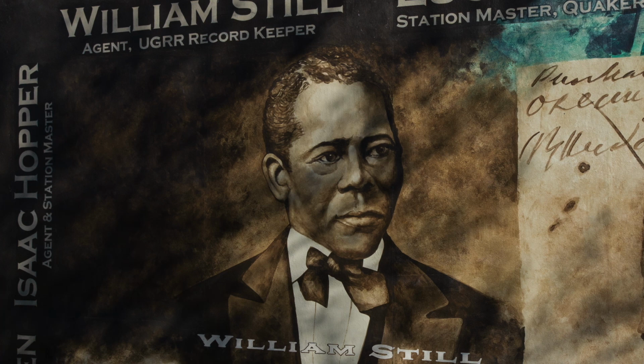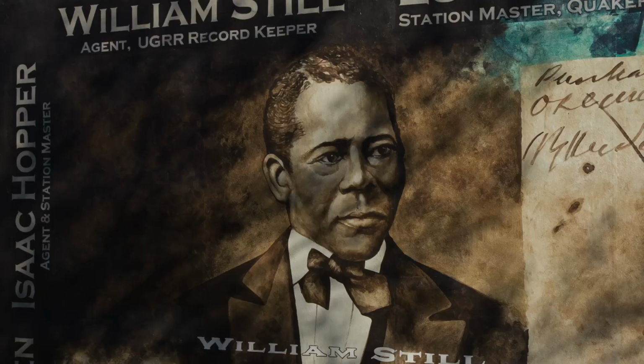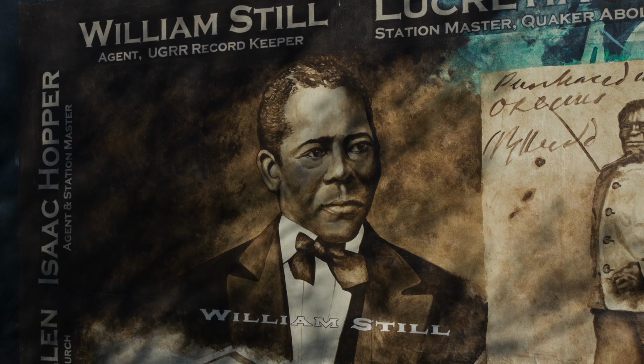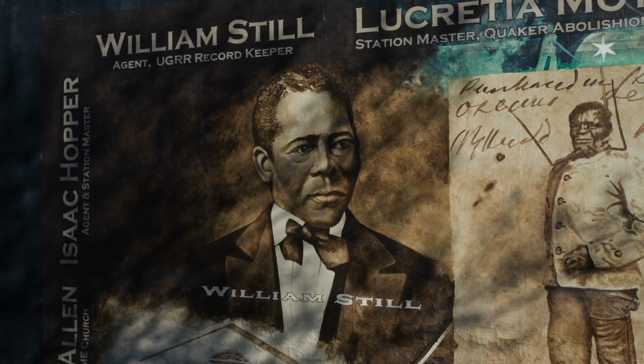And an important note, he was there when Henry Box Brown got out of his box upon delivery. He was greeted by William Still, along with other members of the Vigilance Society. He was a chairman of the Vigilance Committee of the Pennsylvania Anti-Slavery Society. This year, 2021, marks the 200th anniversary of his birth. He was born October 7, 1821.